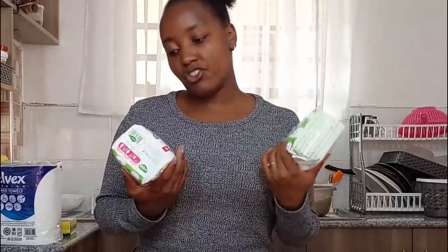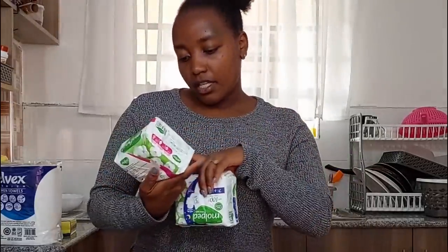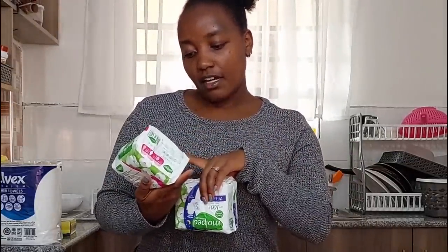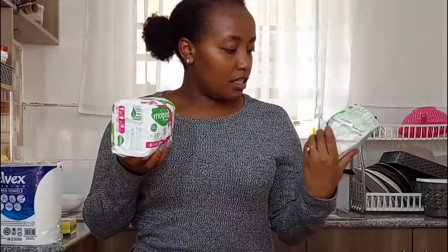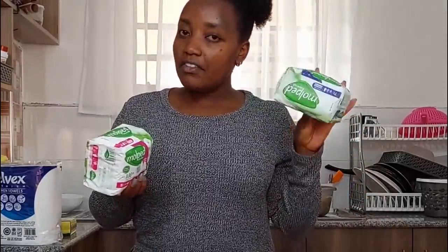I have, I think, like 3 packets left that I thought maybe let me just stock up and have enough for a few months. So these are the normal. No, these are the long, but the long medium, and these are the extra long, perfect for the night, and this perfect for the day, or maybe perfect for a heavy flow and perfect for a normal flow.